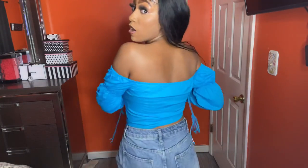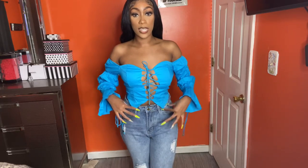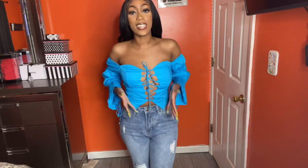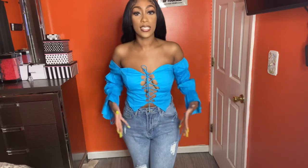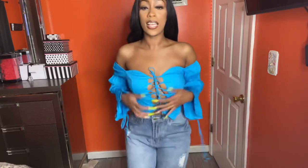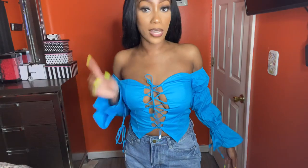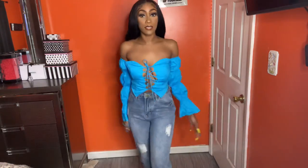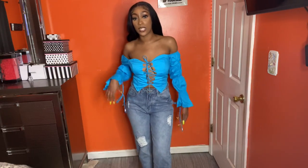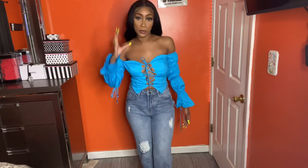Here's the back, you all, super duper cute. And I love how it has these two little parts right here to where it just gives a nice waist appearance to me, like bringing this down, making this go up. It looks fantastic. The color is gorgeous. I love the support and you can see a little bit, but not too much. It's just giving. This is a cute brunch fit, but I don't like this with this color jean too much, I don't think.